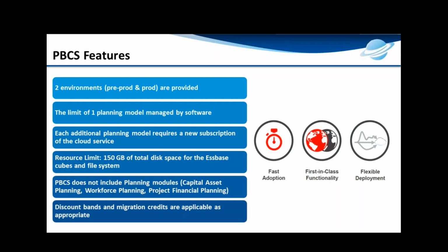The current version of PBCS doesn't have the pre-built modules that are available on-premise, that's your workforce planning and project planning modules. Oracle also provides a discount to the people who are migrating from on-premise to cloud, as it is more focused on cloud.